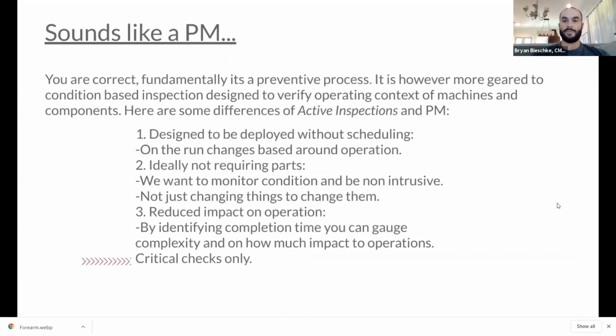So it sounds like a PM. You're correct. Fundamentally, it's a preventive process. I do, however, gear it more towards condition-based inspection designed to verify the operating context of machines and components. It's like a super, super souped up critical operator inspection sheet that's done by maintenance to make sure that we're really keeping track of things.